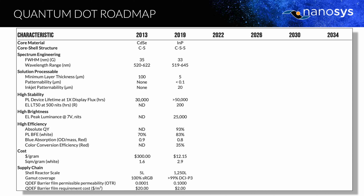Minimum layer thickness, though: when we started with these materials, they needed to be deployed in very thick layers, because we didn't fully understand all the elements around lifetime and durability, and there were very sparse populations within those thick layers. Now we have very high density layers in very, very thin films. And these are used for a variety of new applications like color conversion, not just doing white light spectrum creation.